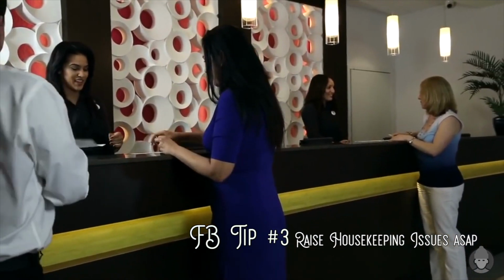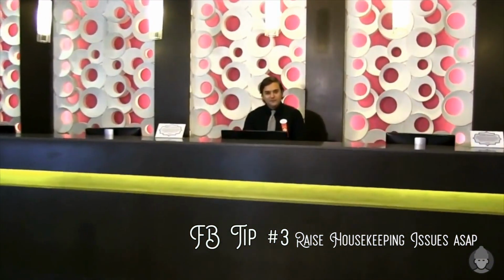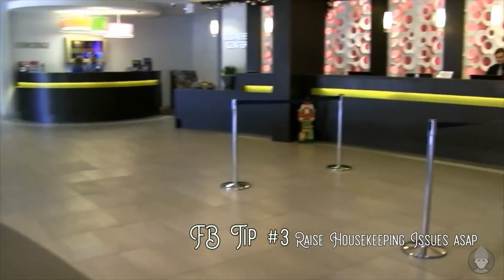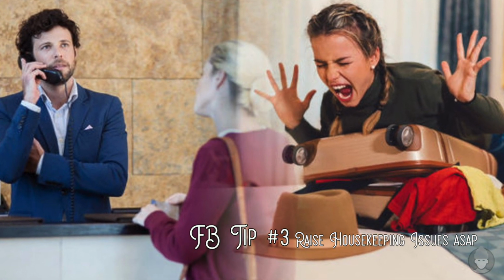Number 3. If you do find yourself frustrated with the housekeeping, rather than failing to give a tip, I would instead highlight this to reception as soon as possible and make it very clear to them what your expectations are. I saw far too many reviews of people observing poor housekeeping without actually raising this with reception.